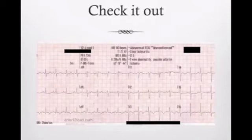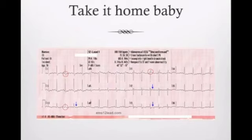But those are our classic findings, all right? So let's take it home. What do we got? Well, here's one from EMS 12 Lead, one of the best websites out there for EKGs. But again, prominent S wave in lead 1, Q, T wave inversions in 3, right bundle branch pattern, ST segment elevations in AVR. All right, that's a good example of a PE. S1Q3T3s and elevation in AVR.